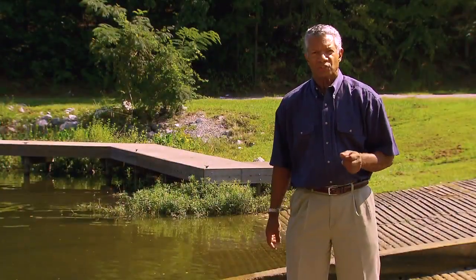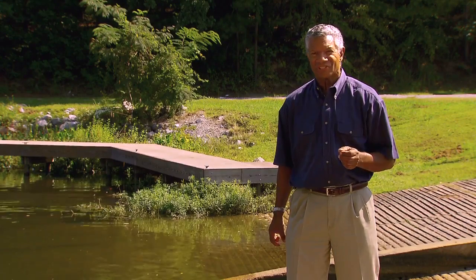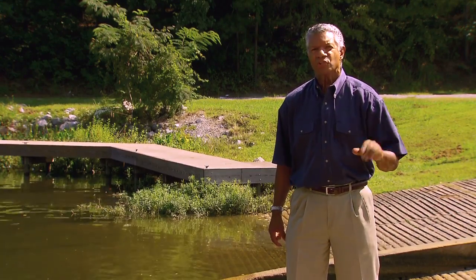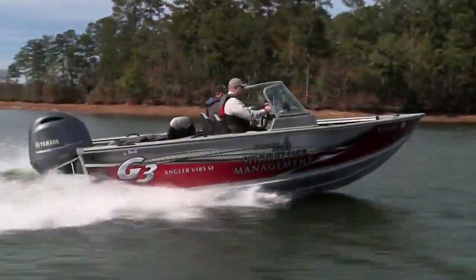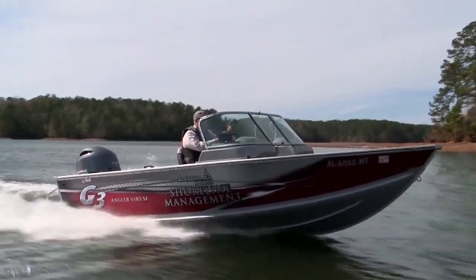As we work to permit structures along the shoreline that help property owners better enjoy these lakes, we also maintain facilities that help provide all individuals access to lake recreation. Alabama Power owns and operates more than 50 public recreation sites on 11 reservoirs. The sites are located on the Warrior, the Coosa, and the Tallapoosa river systems.